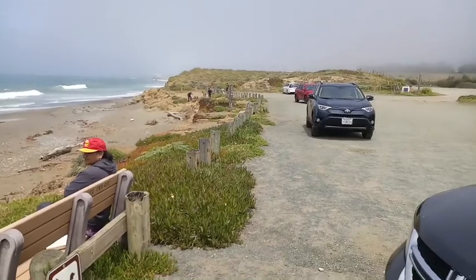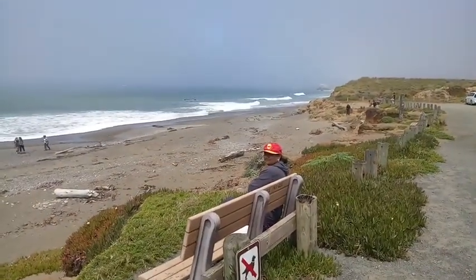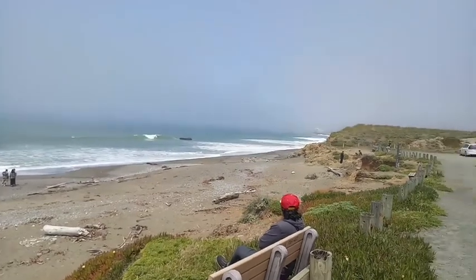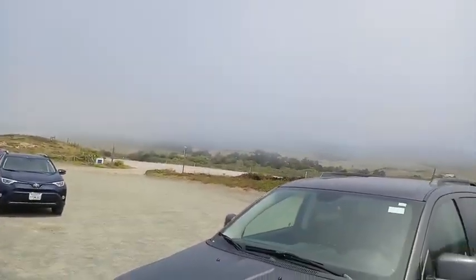San Simeon State Park and Beach. Luckily sunny but very windy and very cold and misty. As can be seen, a lot of mist is going from sea to the inland.